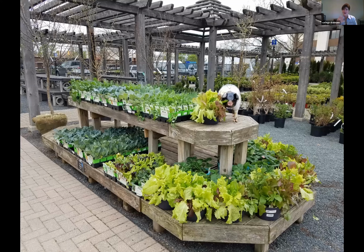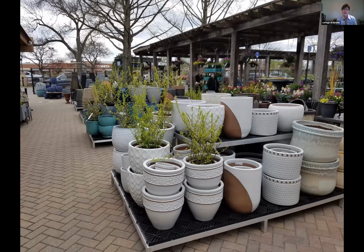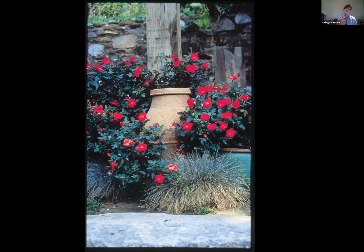And then our center courtyard is filling up with wonderful vegetables. This was the lettuce bench. And then we have our outdoor cashiers, our display area with lower display benches, so you can actually get the pots on and off without having 3 young men help you pick them up and carry them away.